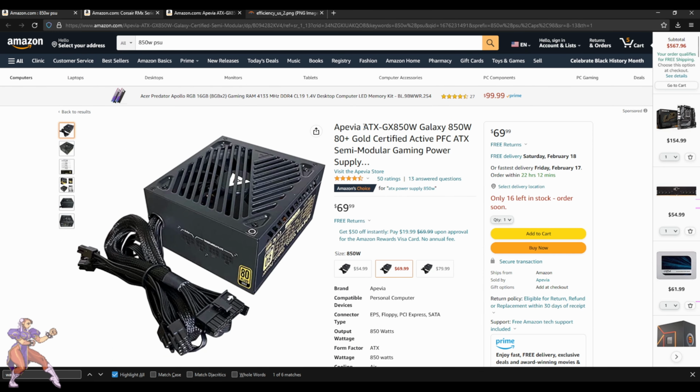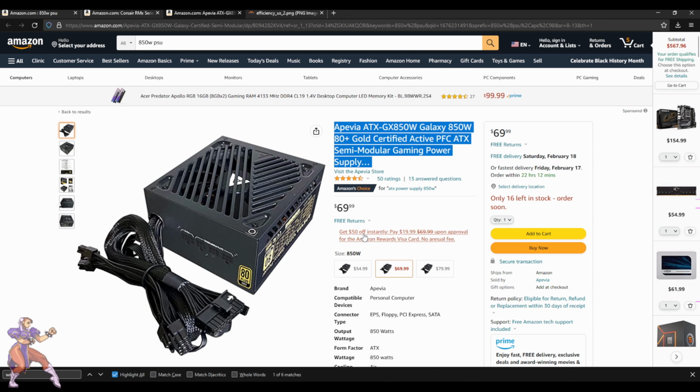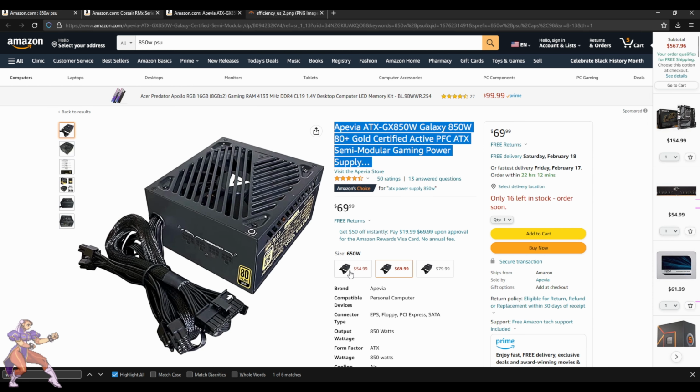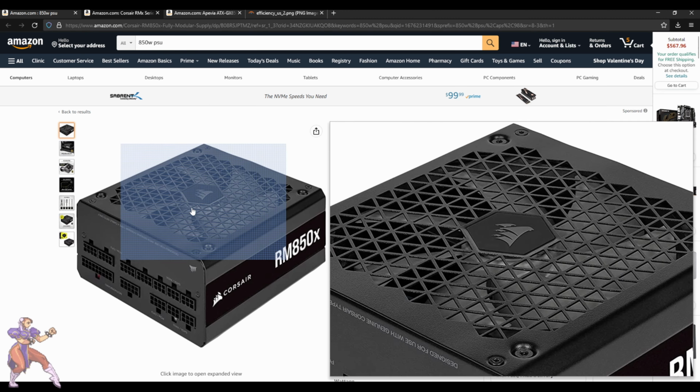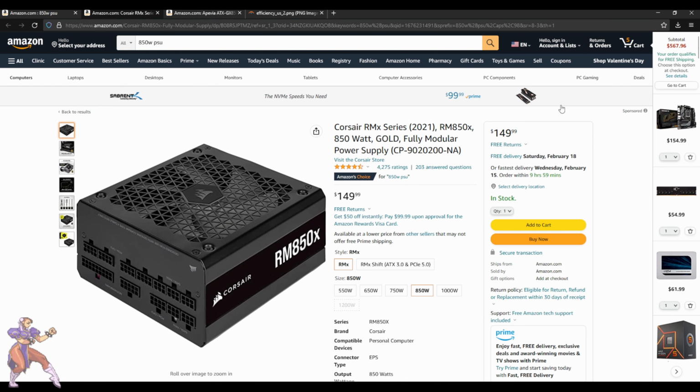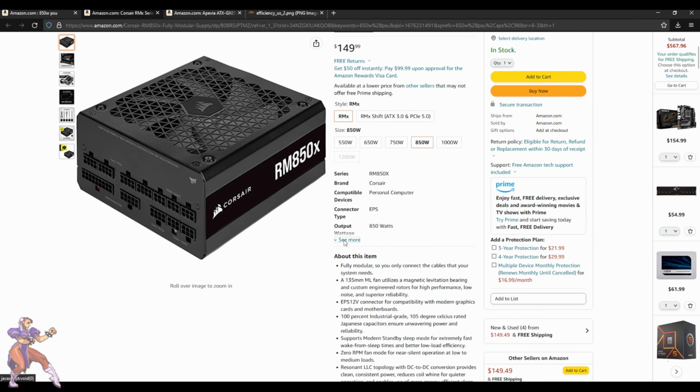Okay. So, I would say maybe stay away from this particular power supply, but it is what it is. Apivia is a good brand. I know I'm repeating myself here, but that's what you do when you forget things. But Corsair, I would say if you've got the extra cash to flip for a Corsair power supply, there's nothing really bad about Corsair for the most part besides the premium that they charge.